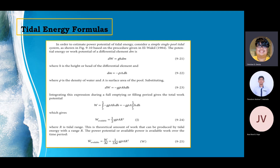So we're going to substitute equation 9-22 into equation 9-21, and it will result in the differential of the work potential being equal to negative g rho A h dh. After that, we integrate equation 9-23, and it gives the work available equal to 1/2 g rho A R squared, wherein R is the tidal range. That is the theoretical amount of work that can be produced by tidal energy with a range R. The power potential or available power is the available work over the time period.